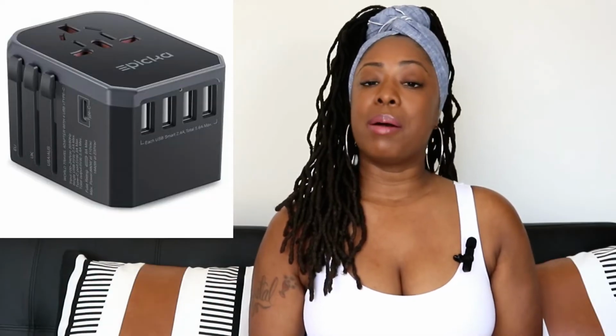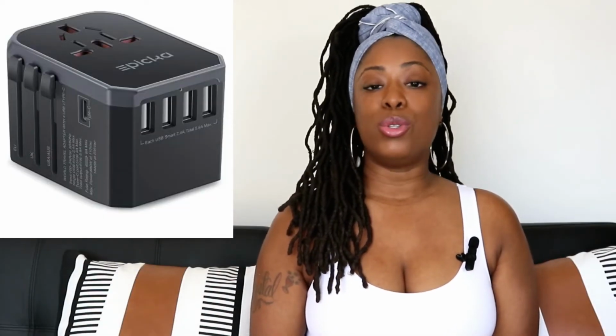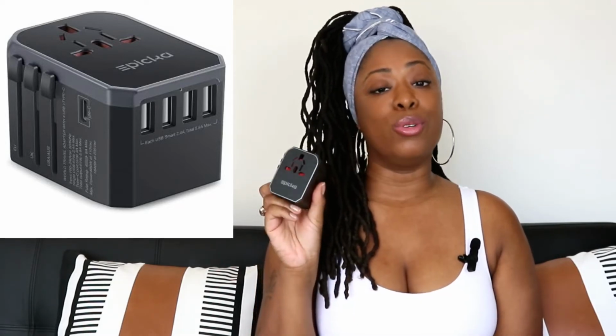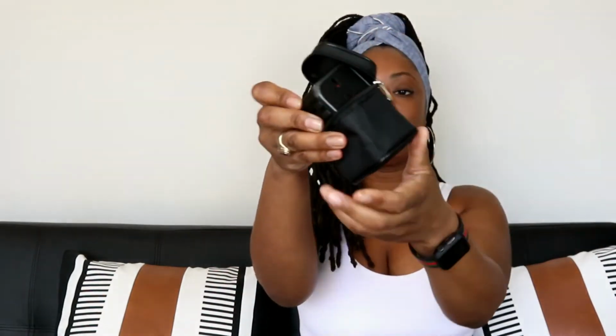So if you have an upcoming international trip planned, do your research and find out what type of electrical sockets they use, because you just may need a universal travel adapter. I got my universal travel adapter from Amazon, plus it comes with a protective case and is listed in my description below.